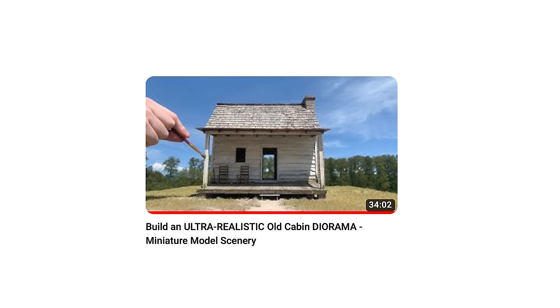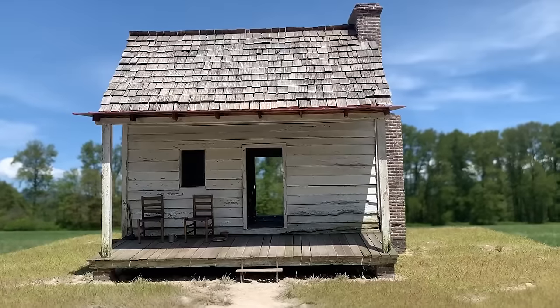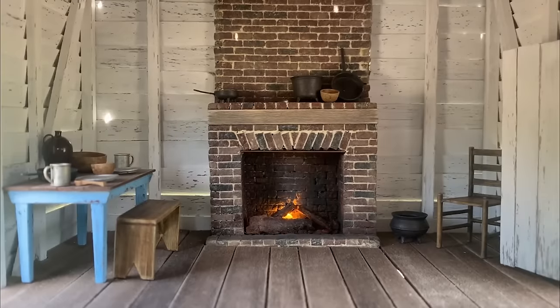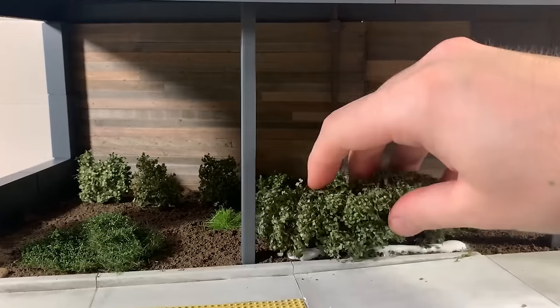But then, last night, I found this video. Literally thought it was a real cabin when I saw the thumbnail at first. This guy makes the most realistic miniatures I've ever seen. So right now, I'm asking him to build it because I don't think I can. Yeah! Ending in 3, 2, 1. He said yes. He said yes.